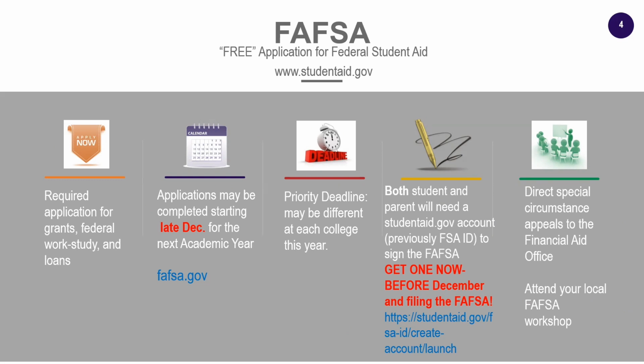Many schools have first come, first serve aid, so it's always best to complete it as soon as possible after it does become available. Before you file the first FAFSA, you and your parent, if you're a dependent student, must create your studentaid.gov account, which is also being transitioned from what was formerly called the FSA ID, or Federal Student Aid ID. It's being transitioned from that to a student aid account. They're just simplifying it, I guess. You will likely still hear, though, the account being called an FSA ID, especially this fall, because we're all trying to get transitioned through that process.